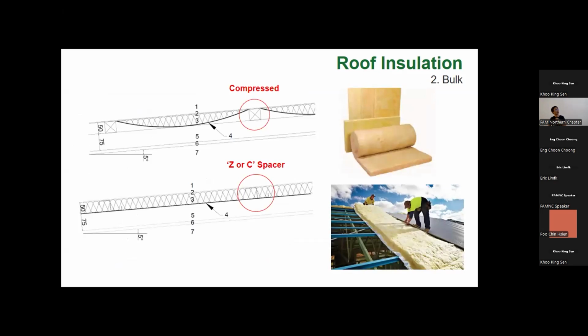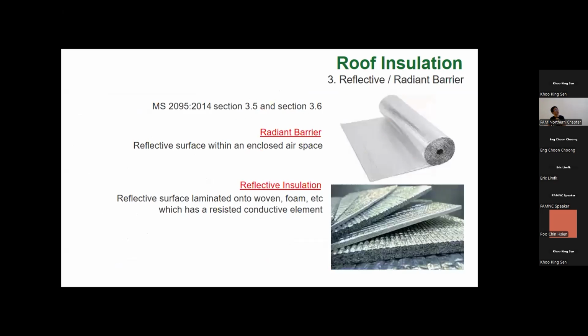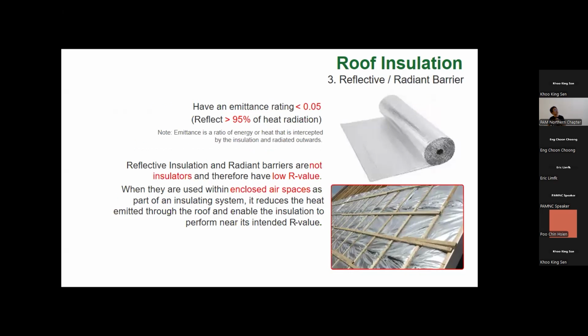Next one is bulk insulation. The issue is compression. When you compress, you have less effectiveness. This one everybody knows. Radiant barrier, reflective insulation, everybody knows. It's just that it must block 90% of radiant heat, or the emittance level must be less than 0.05. Very important. And this product, metal is good in conduction. Correct? When the sun shines on this, it will radiate more heat into the building. Correct or not? That's why it must work with an enclosed airspace. Very important. The product itself is not an insulator and has a low R value. It must work together with airspace.